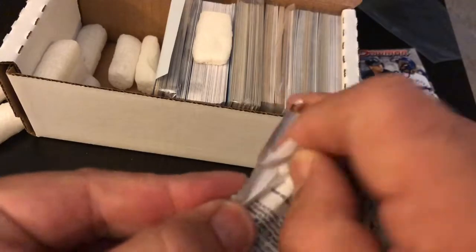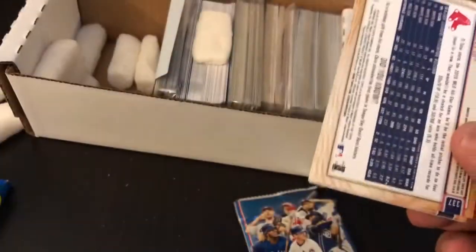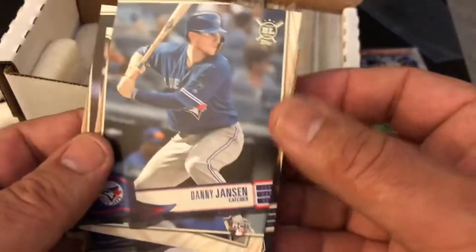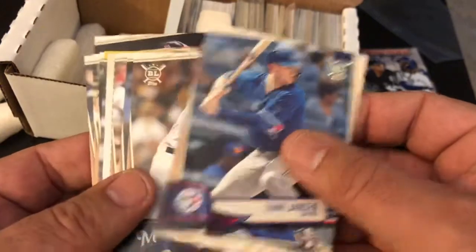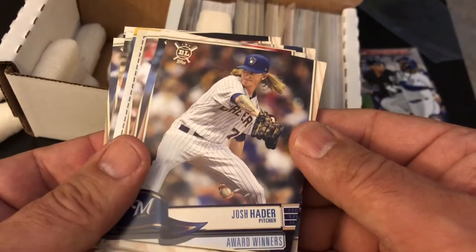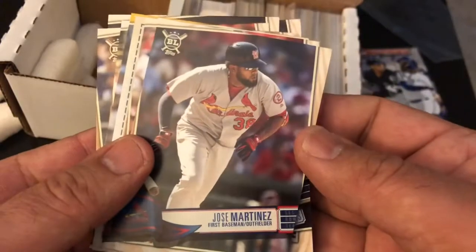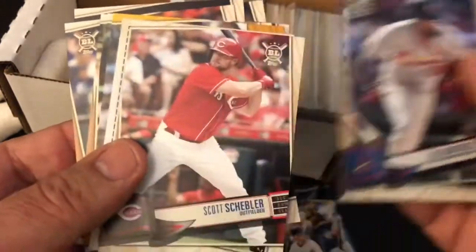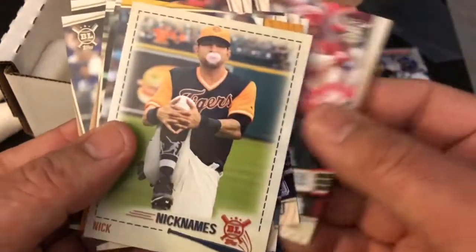Big League is sometimes considered a series for newer collectors that just want to see big names, and sometimes for kids, but I have seen some really interesting stuff pulled out of here. Danny Jansen is a rookie card. Symbols all the way at the bottom. Pretty big name, Josh Hader, it's award winners. Jose Martinez, the Cardinals. Scott Schebler, Reds.